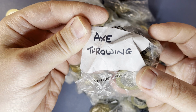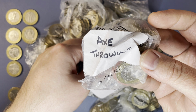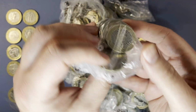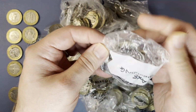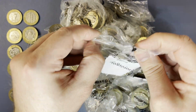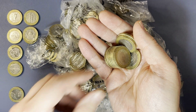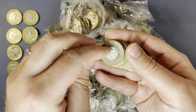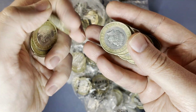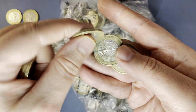What? Axe throwing? The mind boggles. Tombola? Oh, this is going to be quite interesting. Axe throwing? Crikey. How do I even get into it? There we go. Quite exciting. So it looks like we've got some returns from some sort of event, some sort of fundraiser.